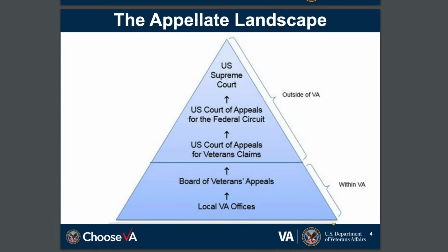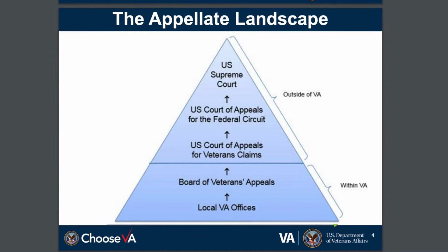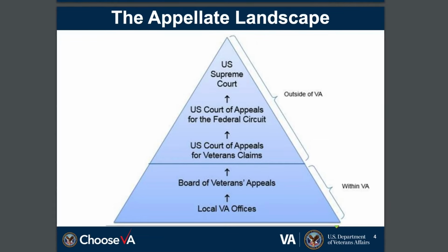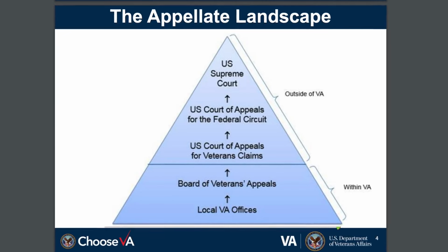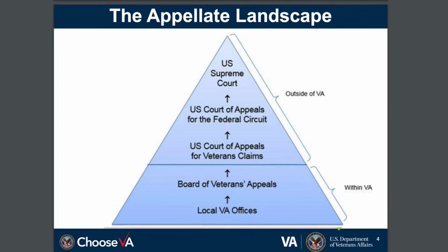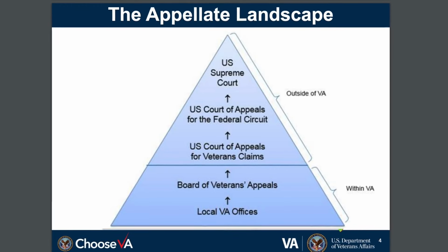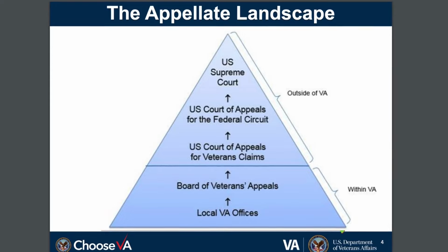All right, let's check this out. I want to go over the appellate landscape with you. Got a little infographic to share with you. So it starts at your local VA office. That's called the VA Regional Office, VARO. Then it goes to the Board of Veterans Appeals. Sitting in between that is the higher level review and the supplemental claim lane. Then above that is the U.S. Court of Appeals for Veterans Claims. That sits above the BVA. It's separate than the BVA. Then you could go U.S. Court of Appeals for the Federal Circuit. Then above that, like with every other citizen, you can go to the Supreme Court.